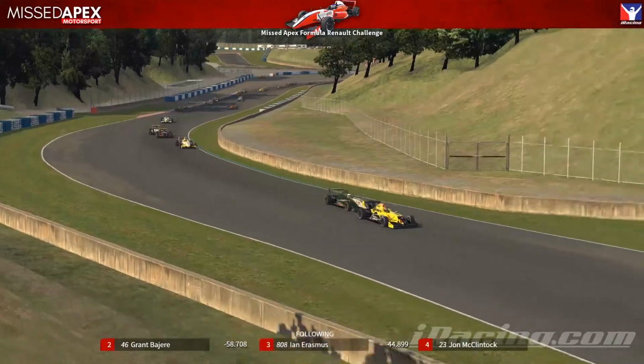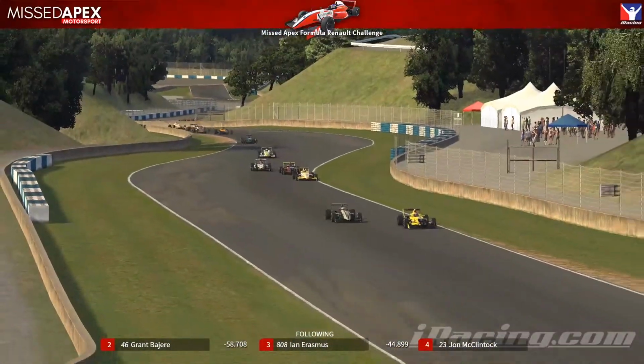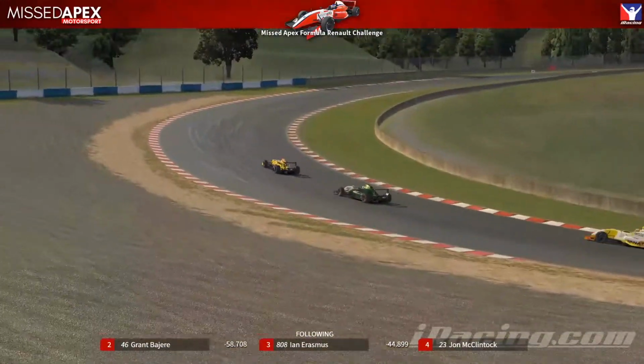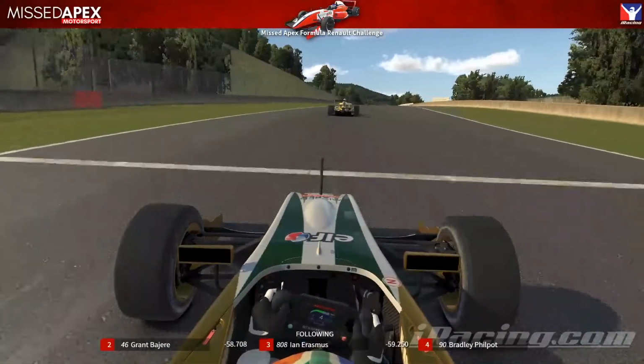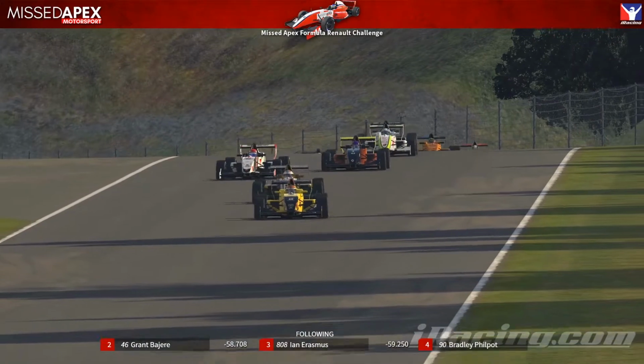Mark Greenhow getting out of shape at Williams corner, but it looks like he's made progress as well. Philpott meanwhile all over Anil Singh to try and claw his way up the order. Meanwhile the top two are absolutely nose to tail as they come out of Atwood. Oh, and round goes one of the cars down at Atwood curve.